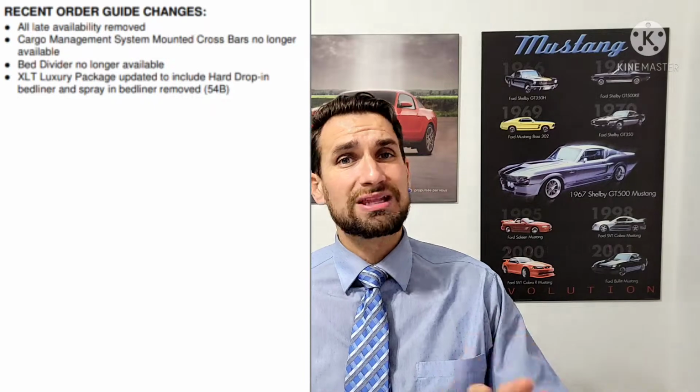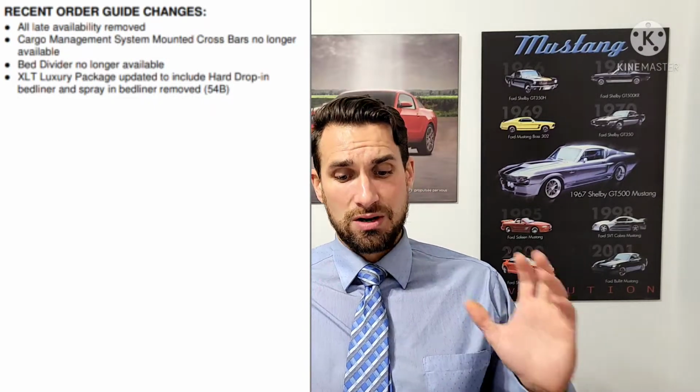And very important to me, I want to quickly review what we talked about the other night and let you know what to do with the 2022 Ford Maverick changes. So that shows up in the order guide. It's the most recent order guide that's come out. Now, first of all, let's go over what's pretty easy and straightforward. All the late availability has been removed. So we don't have to worry so much about mud guards, for example, molded mud guards. That's what protects your paint from stone chips. You don't really have to worry about those anymore.